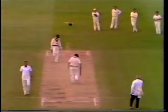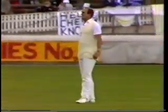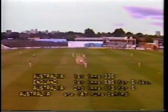Well, perhaps Phillips is going to respond by trying to hit the ball squarer, or hit it in front of point rather than getting it just behind the square position. And Phil Edmonds taking over from the pavilion end after an excellent spell by Ian Botham. Oh, one or two really good deliveries.